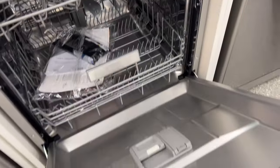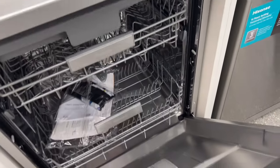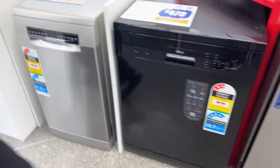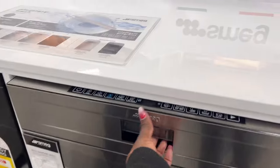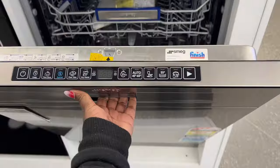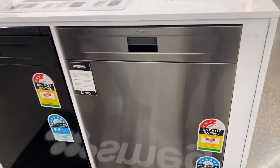So this one is on offer. It opens so rough, though. Yeah, it's got a good seal on it. They're a different quality. That's $2,290. Oh, wow. These are different again. They've got a different stainless, different pump, different wash sequence. They even feel different. It's like when you open a nice car, it's got a nice smooth action. But for now, that's not in our budget.